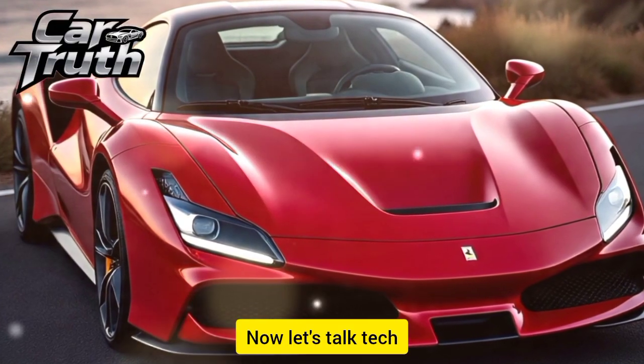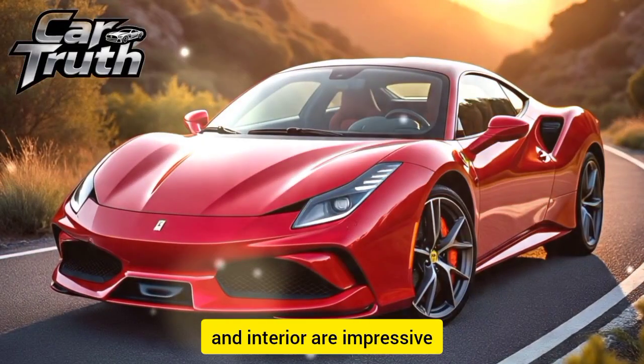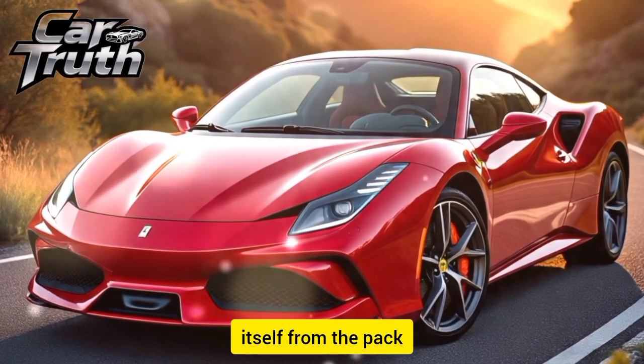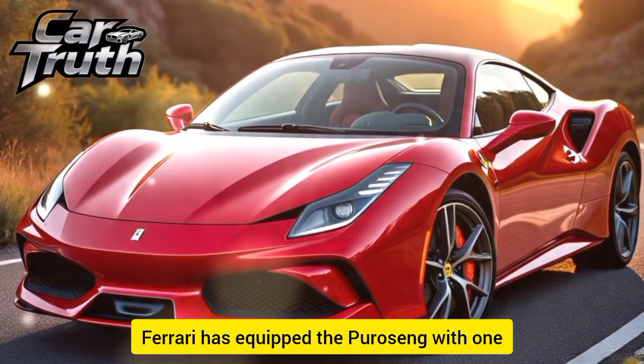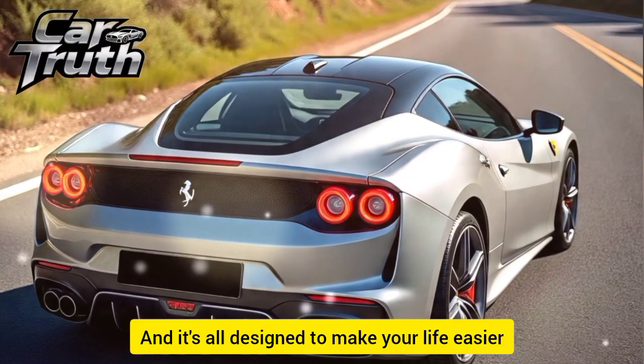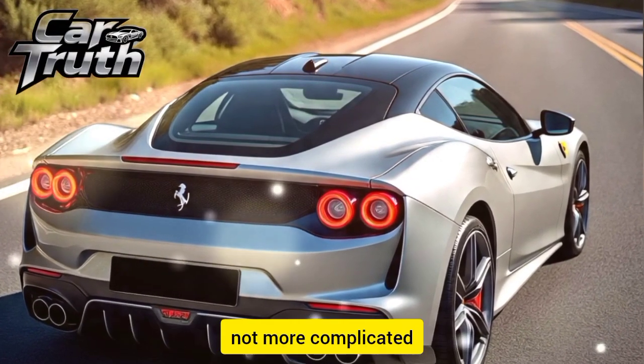Now let's talk tech, because if the design and interior are impressive, the technology is where the Purosangue hybrid coupe truly separates itself from the pack. Ferrari has equipped the Purosangue with one of the most advanced tech suites in its class. And it's all designed to make your life easier, not more complicated.